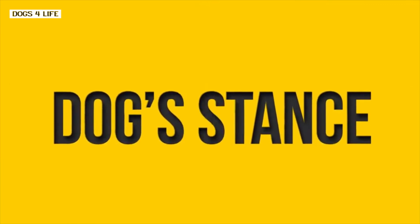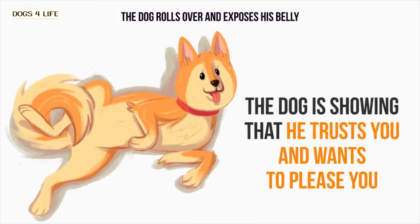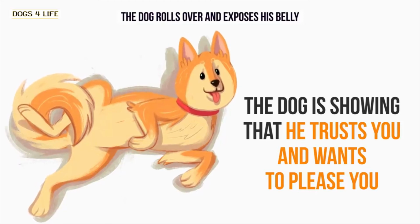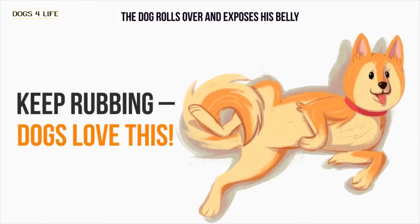And finally, pay attention to the dog's stance. Situation number 11. The dog rolls over and exposes his belly. The dog is showing you that he trusts you and wants to please you. When you rub your dog's belly after he rolls over, it means you show him you're pleased with his behavior. Keep rubbing. Dogs love this.